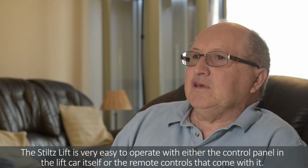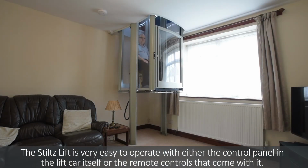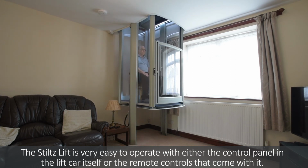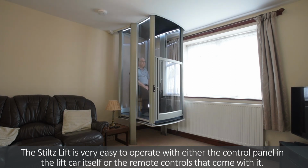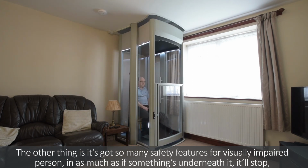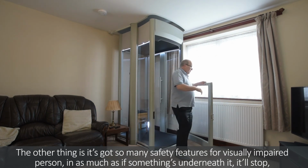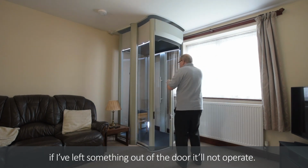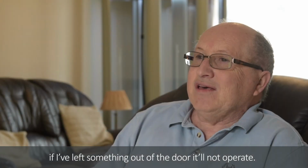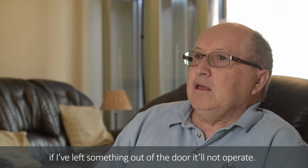The Stiltz lift is very easy to operate with either the control panel in the lift car itself or the remote controls that come with it. The other thing is it's got so many safety features for a visually impaired person, in as much as if something's underneath it, it'll stop. If I've left something out of the door, it'll not operate.